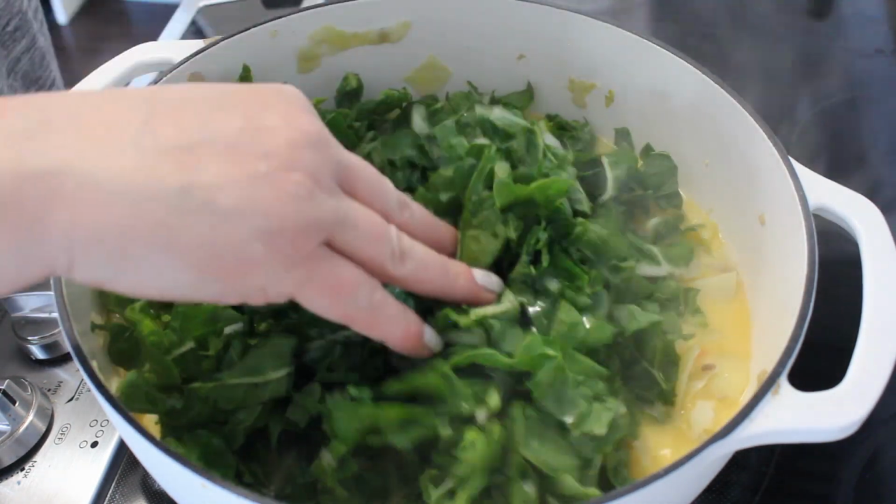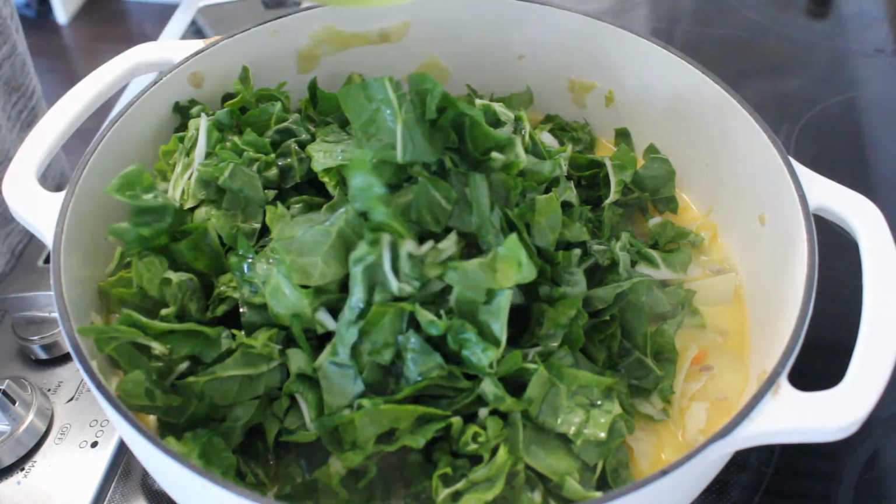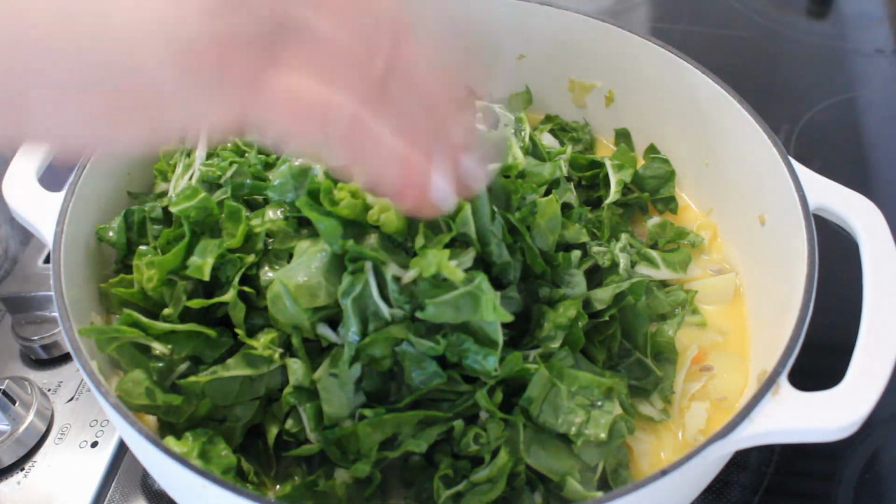You want to garnish with some really good Parmesan cheese, maybe some crusty bread on the side. Delicious.